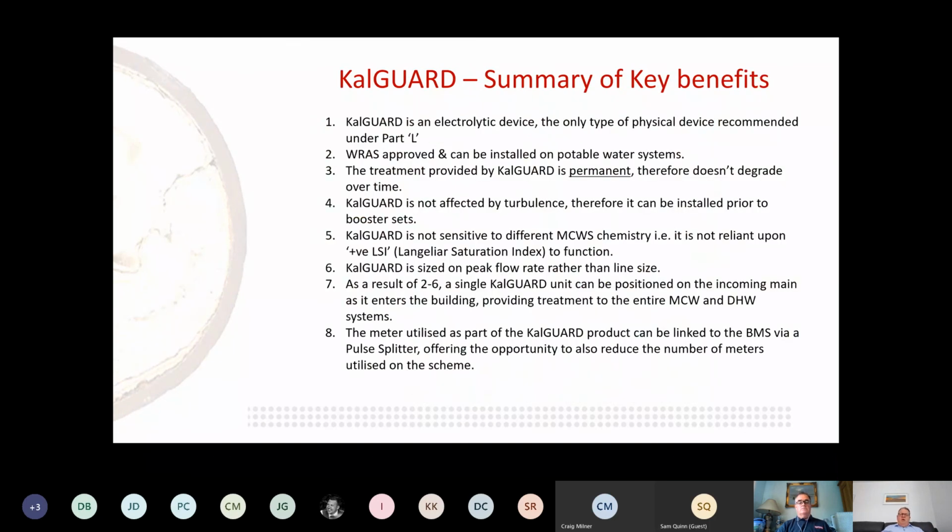So if we look at CalGuard in terms of a summary of key benefits, well, it's an electrolytic device, so it satisfies Part L. It's RAS approved, so it can go on your potable systems. It provides a permanent treatment, which doesn't degrade over time. It's not affected by turbulence, so you don't have to worry about the placement of pumps and that kind of thing. It's not sensitive to water chemistry in terms of the LSI element that we've been through before.